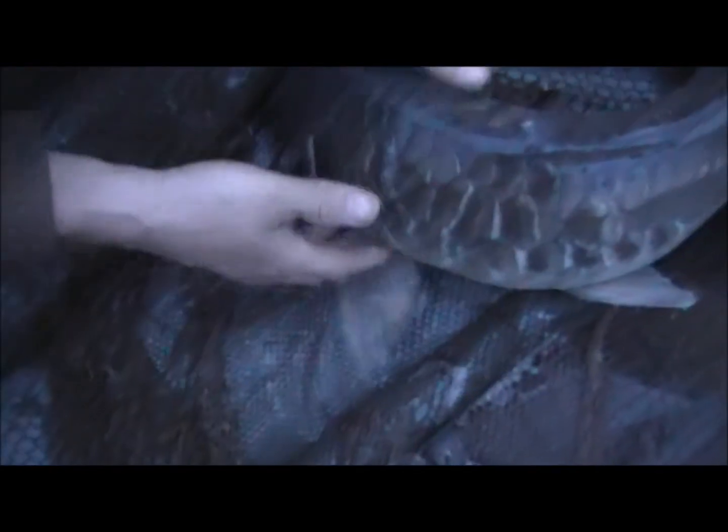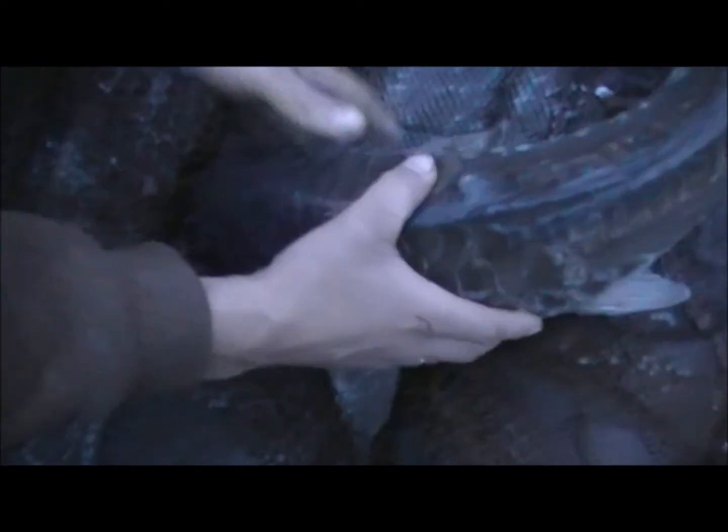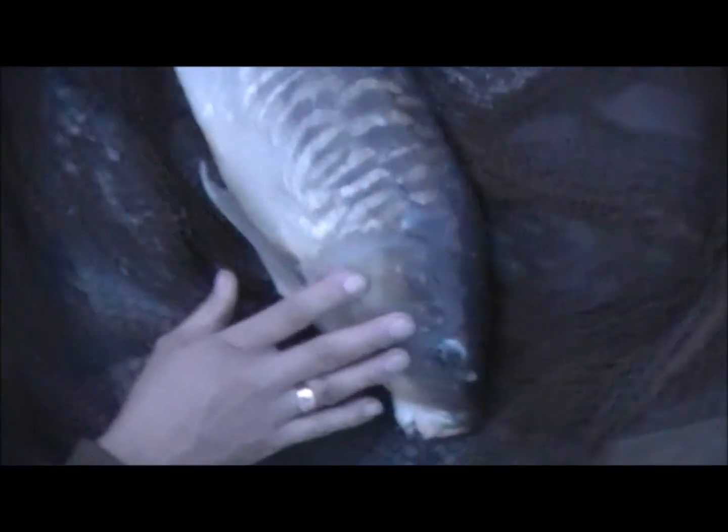Right folks, we're not going to get this one hoisted up for you because it's really rough, Mark? Yeah, it's like sandpaper. But you can clearly see beautiful scales. A lovely mirror, really lively. And you saved the blank, mate. Unbelievable. Oh, look at them. Thirty seconds later. Apple slice scales.